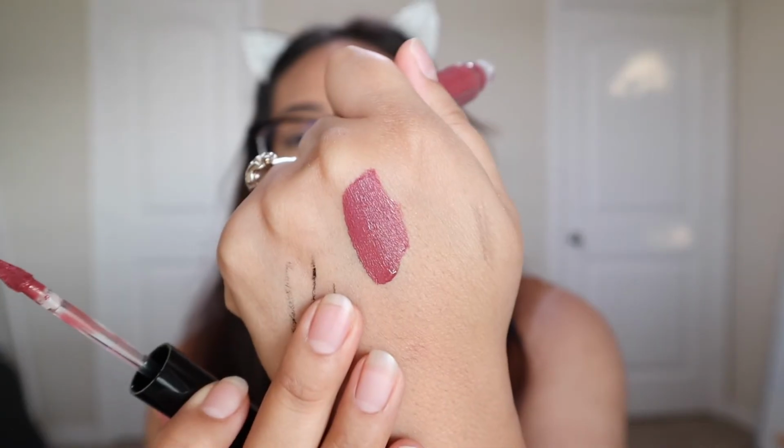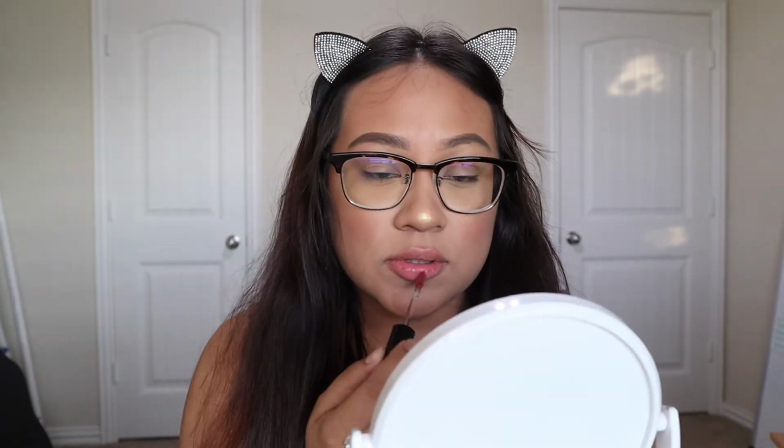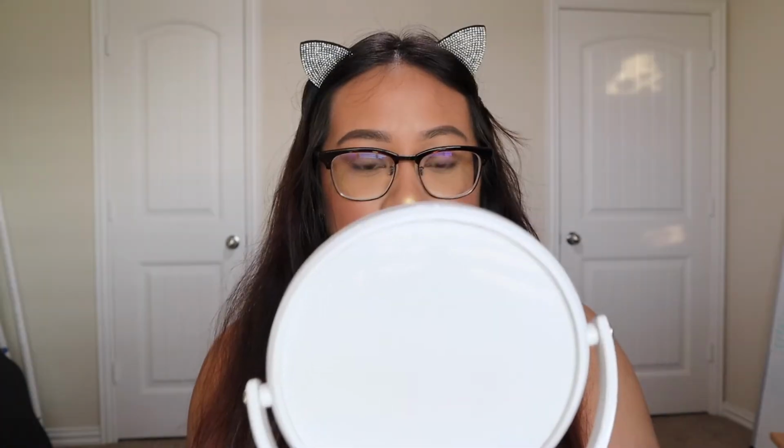The first thing that we are going to start off with is actually this Ciate Liquid Velvet Matte Lipstick, and this is in the color Pinup. So this is what this looks like. And I actually don't have any lip gloss or nothing left over, so ooh, this is a stunning color. So I'm really going to be enjoying this. I'm debating, but I think I could still use it during summer. It's not that dark or vampy looking color.